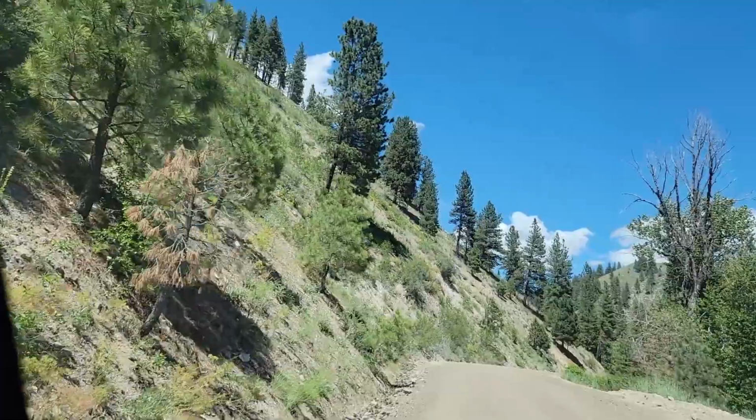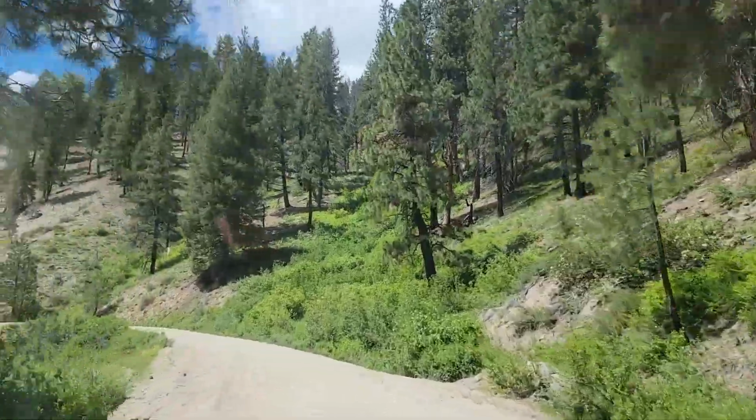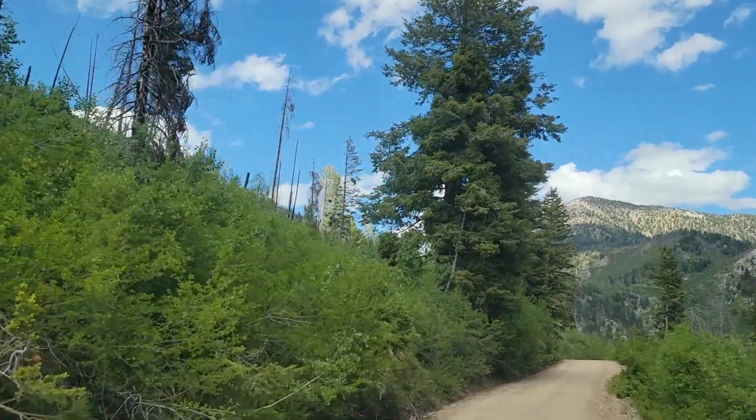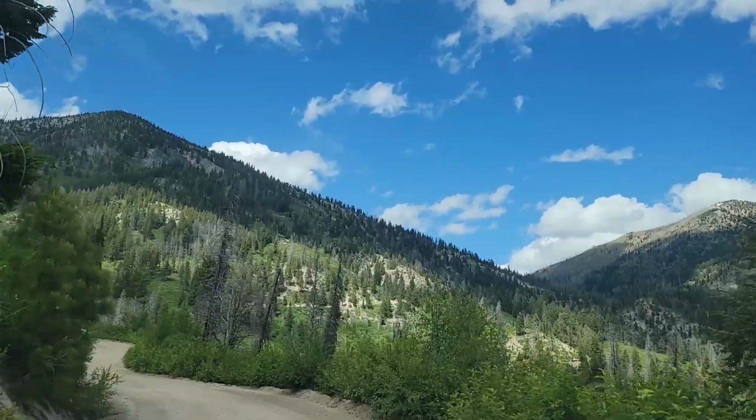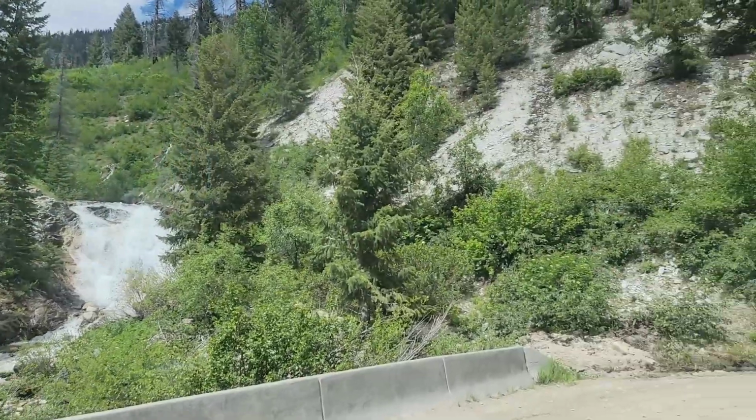I went north out of Featherville down a dirt road, and we are going to take this to Atlanta, Idaho, and there's hopefully some camping somewhere around Atlanta, Idaho. We're just going to take a moment. One, to look at this beautiful waterfall, and two, I wanted to stop because I could see that a stock trailer was coming the other direction on this road, and there's not room for 2 cars. So it was a good place to pull over.